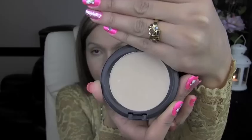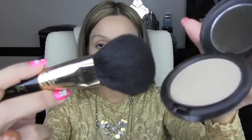I'm using Blot Powder by MAC to set the BB cream and concealer. I'm using a matte contouring powder, again avoiding shimmer and any light reflecting particles, and a Sigma contouring brush to contour under my cheekbones, my temples, the sides of my nose, just to give my face more definition.